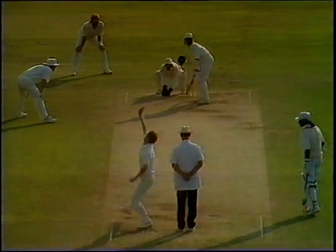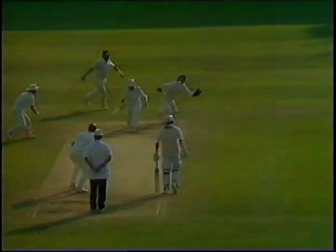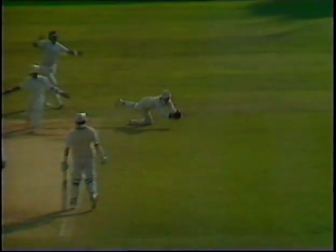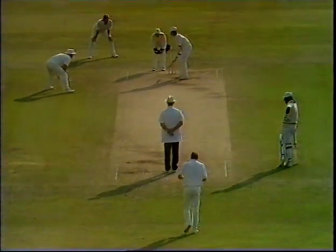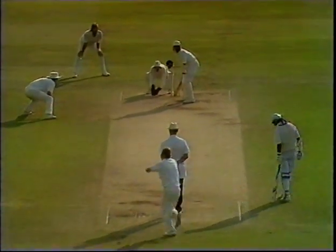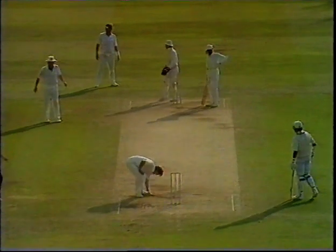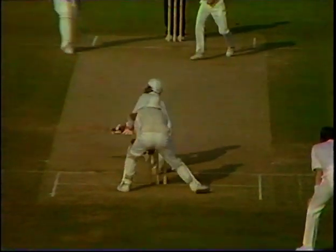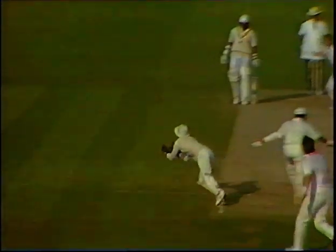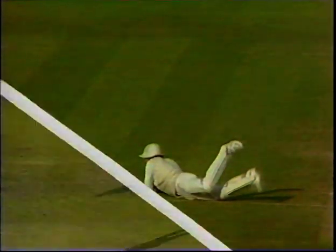Really got that a long way across, right outside leg stump into the rough, going for the sweep. And it's certainly at the batsman's shoulder. That was a good decision. Yes, very good decision by John Hampshire. This is how the keeper would see it, or not see it, as the case may be, and you can certainly see that ball hit the shoulder. There is always a chance it can brush the bat on the way up onto the shoulder, but I don't think that one did. I think that was a good decision.